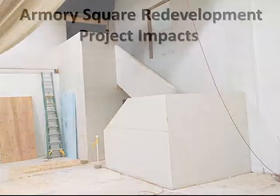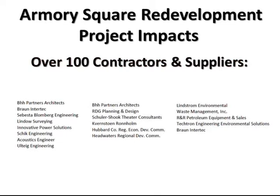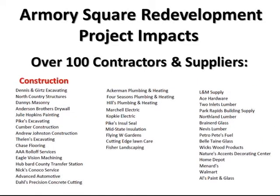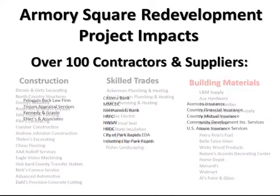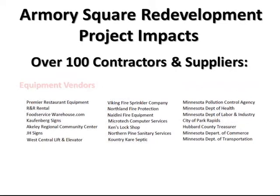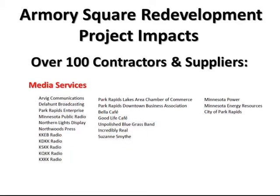Locally, over 100 contractors and suppliers have provided goods and services or have been paid to provide expertise to contribute to the redevelopment project, including engineers, designers, special contractors for environmental abatement, construction contractors, skilled trades, and building materials providers. Again, local companies, 4 law firms, 7 financial institutions, and a variety of insurance services. Kind of gives you an indication of how complex this project has been to put together.